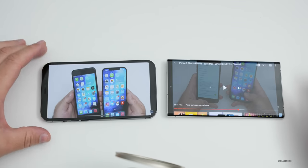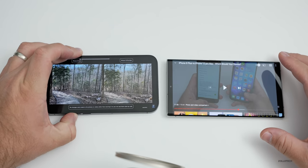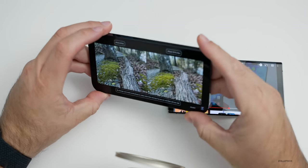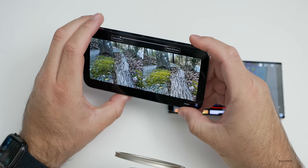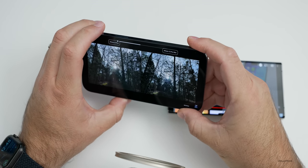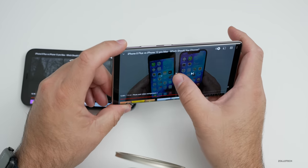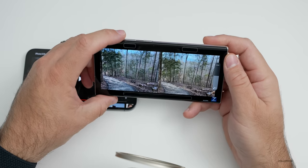Photos and videos from the forward-facing and rear cameras as well. So here's the Note 20 Ultra. Photos and videos from the forward-facing and rear cameras as well.